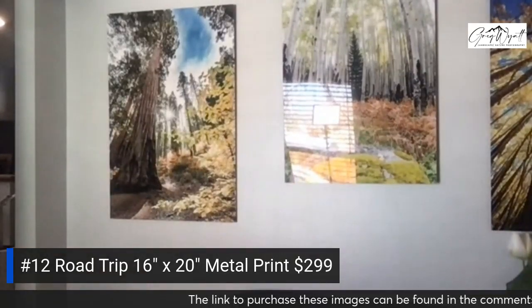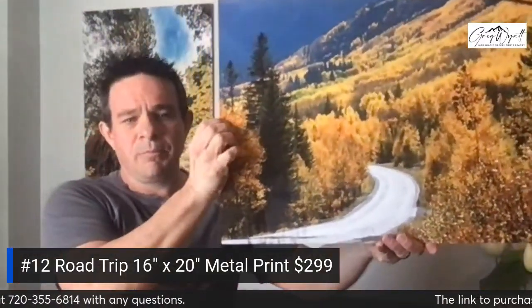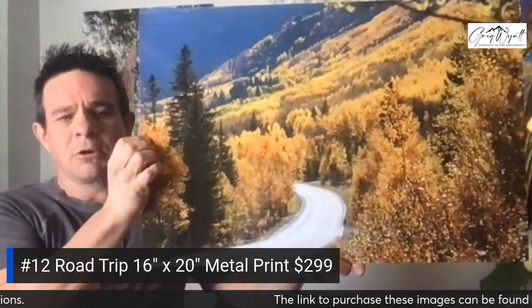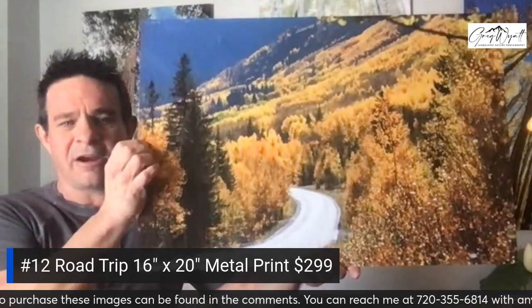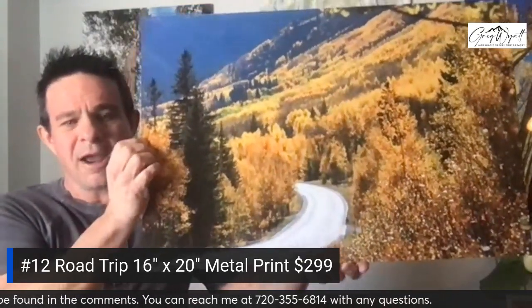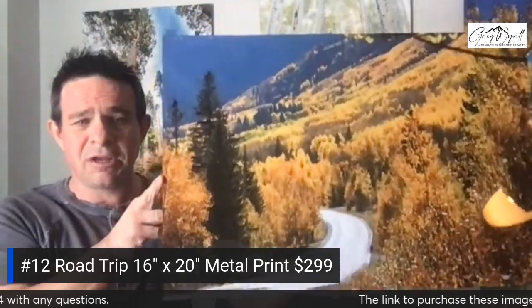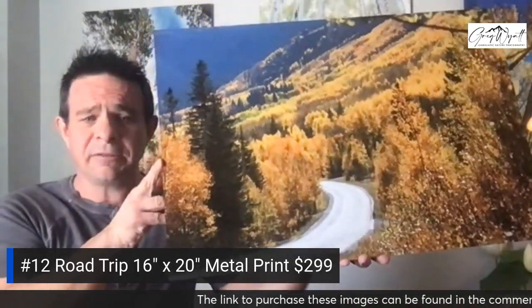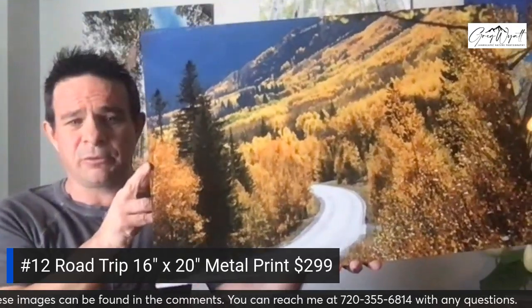Then we're going to go to Road Trip. It's a beautiful image. This is a beautiful fall image, coming right out of Ouray, Colorado, heading south. As you can see, everything is just on fire, so lovely and yellow and bright. I saw this road, saw the nice curve in it, and just captured this. I usually don't shoot images that are backlit like this, but the way it lit the road and all of the trees up, I really thought this was a special image.